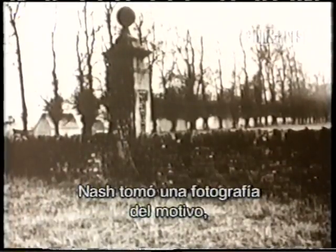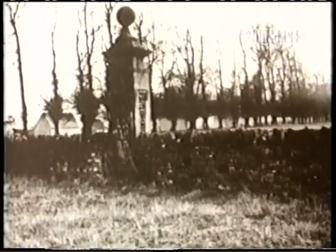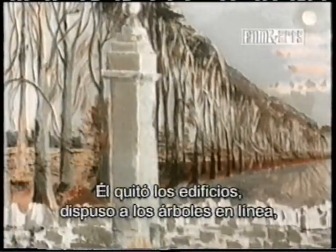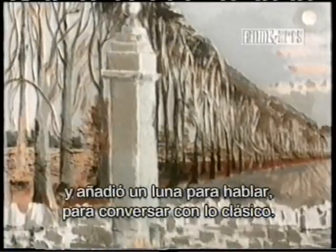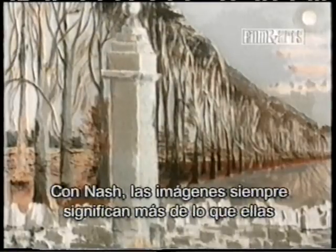Nash took a photograph of the motif, and how banal it looks. But Nash saw it differently. He cut out the buildings, he raised the trees in line, made it twilight, always good for magic, and added a moon to converse, so to speak, with the classical pillar. With Nash, images always mean more than they literally represent.